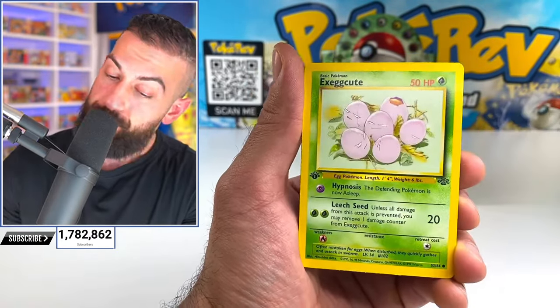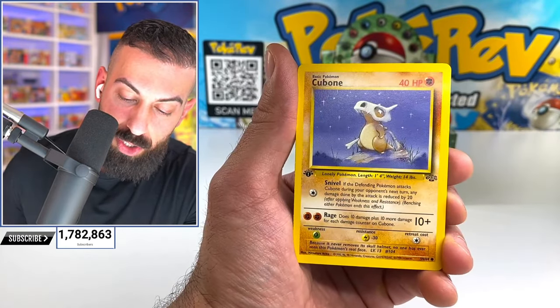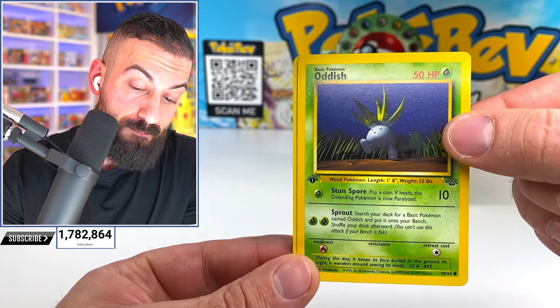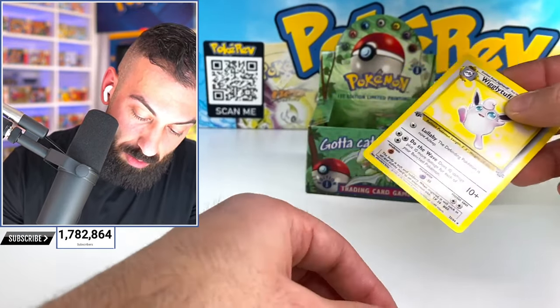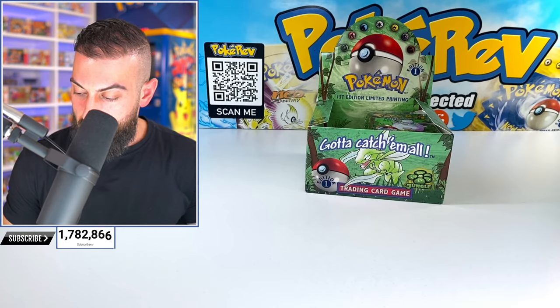Jiggly Wiggly. We got an Eevee. David, come on. Cubone. Oddish. Wiggly Jiggly, non-holo. Okay, nothing on that one. Sorry, David.